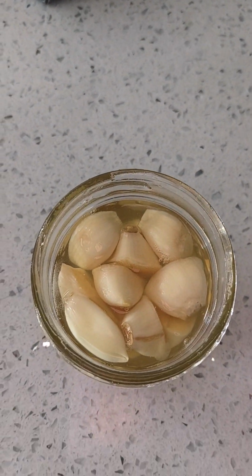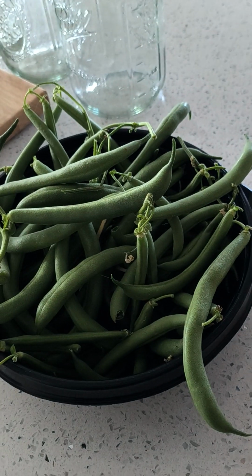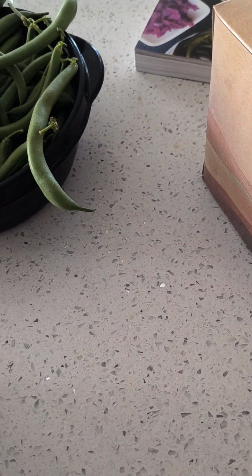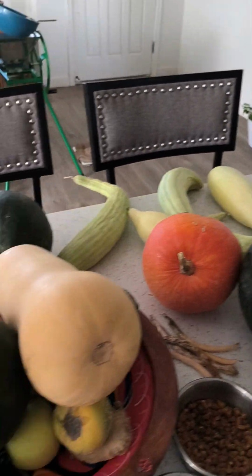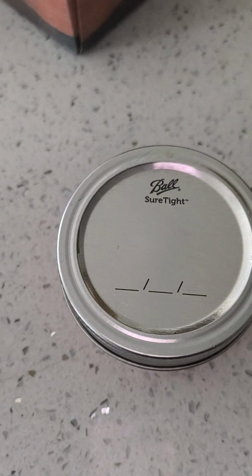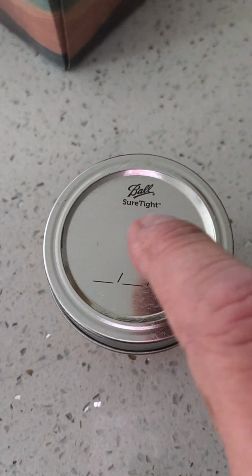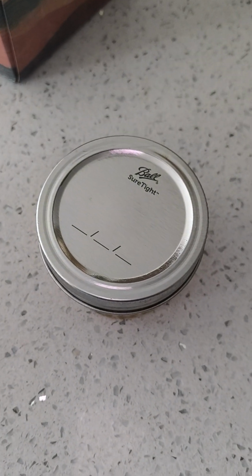And when you're done, you can use the honey as like a sauce on something. Maybe some of these green beans, honey garlic green beans. And look, we got squash and watermelon, cucumbers. Man, there's so much stuff. We don't know what to do with it all. But anyway, honey garlic. Nature's antibiotic.